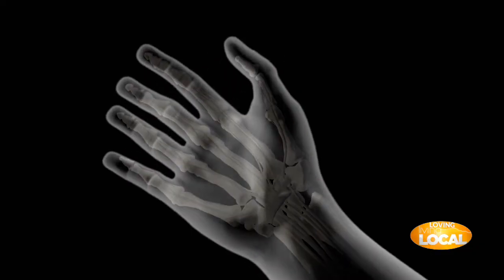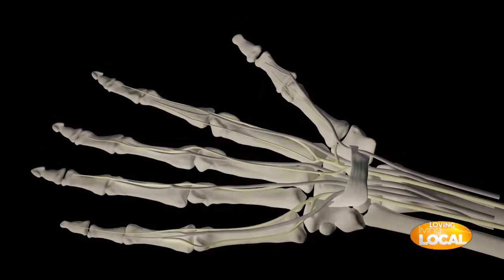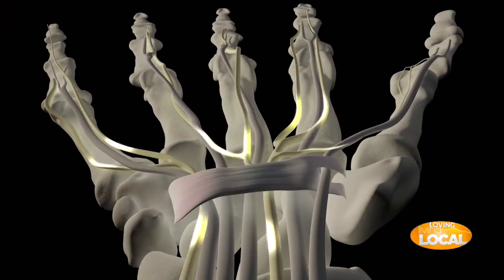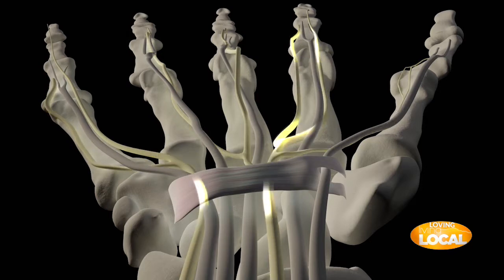Sometimes it is following trauma, but the median nerve starts in your neck and goes down your arm, and it goes through a passage called the carpal tunnel. It's going over your wrist, and there's a strap over the top of it. It goes under that strap to do its job of giving you feeling, mostly in half of this finger and these three, and it also controls most of your thumb muscles.